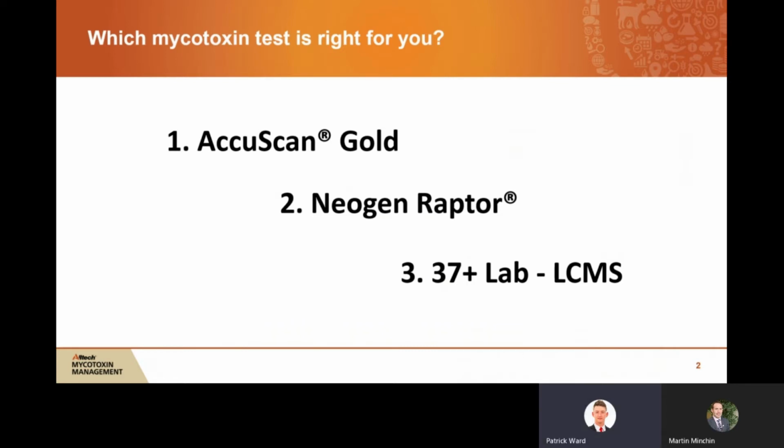The second unit we're going to talk about is the Neogen Raptor unit. This uses lateral flow test strips to quantify specific mycotoxins. Samples do still need to be dried, ground and weighed depending on the sample, and in some cases the pH may need to be adjusted and mixed with an extraction solution. But aside from the preparation, analysis time is approximately 10 minutes per sample, and you can quantify 3 different mycotoxins simultaneously, and this can also be done in triplicate.